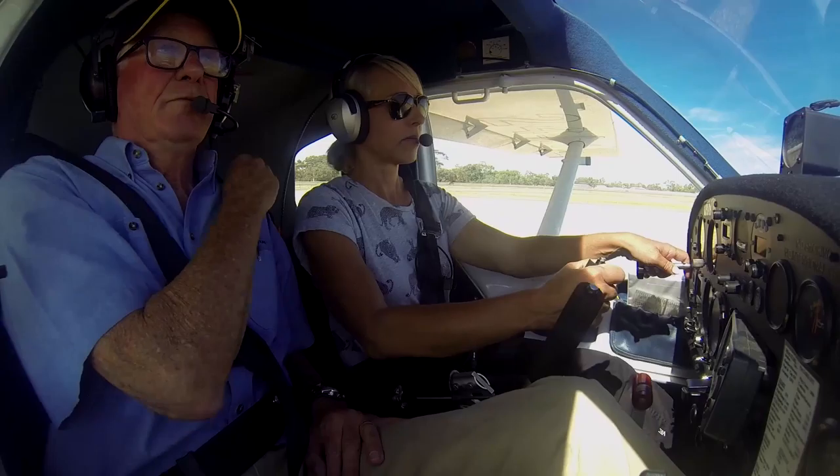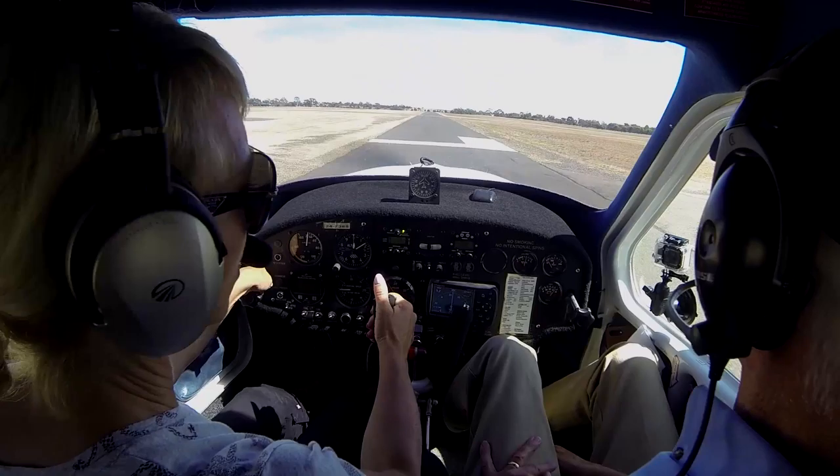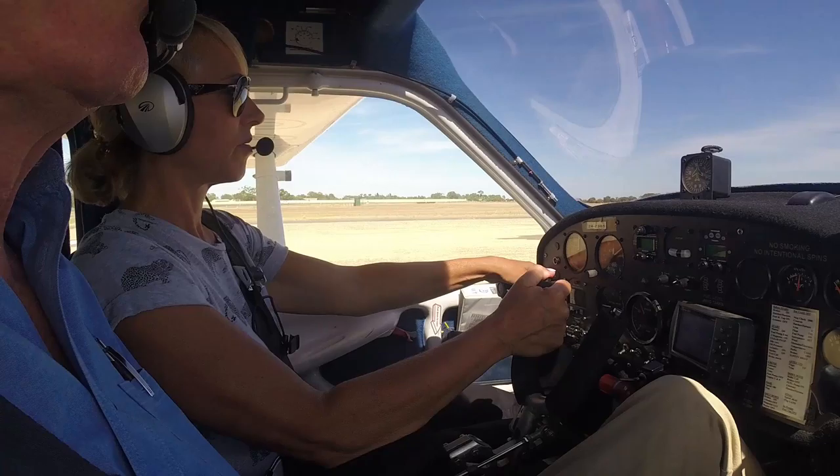7385 rolling 31. Caller traffic for fire new tango joining crosswind for 23. Caller. 7385, lined up and rolling, runway 31, Gawler.